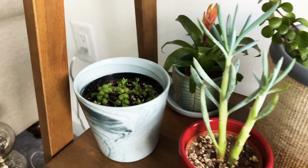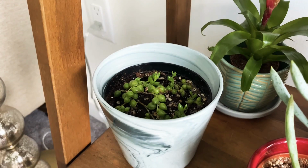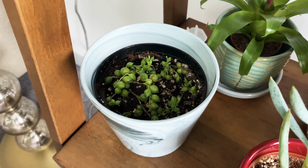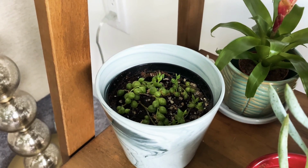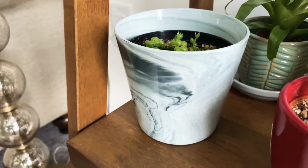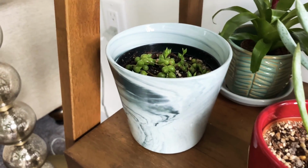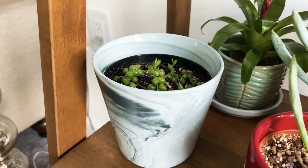And then over here, I have some string of pearls, which I was really excited about. I actually ordered this one online, but I don't know. I feel like it's either growing really slow or something is up with it. But I'm gonna try my best to save it. And this little pot that it's in, it used to be a candle. Now I'm using it as my plant pot. The string of pearls is definitely too small for it, but I put it in there anyways.